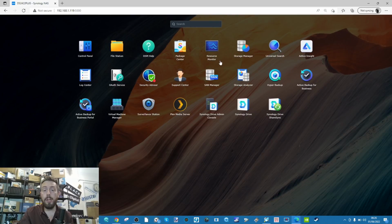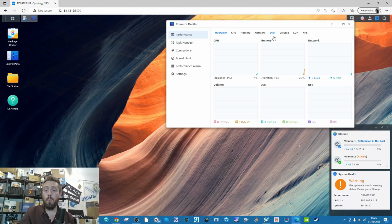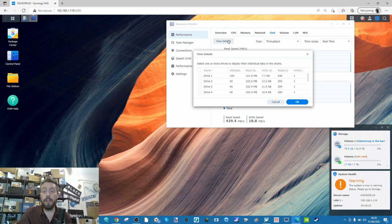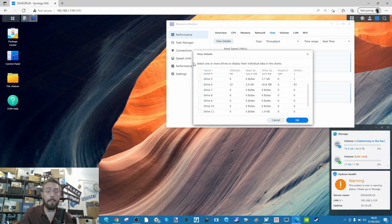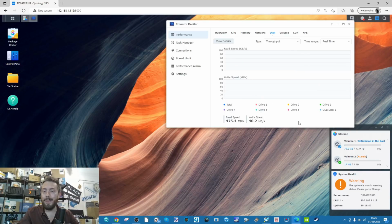So straight away off the bat, we can look at Resource Monitor. Resource Monitor, again, there's no barring there on what you can see. If you go into the Disks area there, you can go into Details, and again, it allows you to monitor all of the available disks. So if I go ahead and click it there, again, we'll have to remove one because it's got a limited number of drives it can see. Just remove a few drives from there. Go ahead, 1, 2, 3, 4, 5, 6, 7, 8.